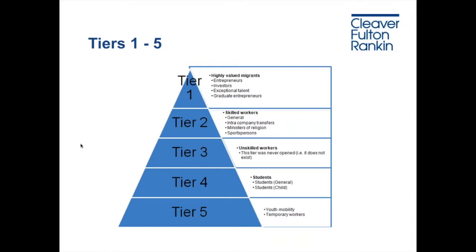However, for the purposes of this webinar, Tier 2 would be the most important. The two main visa categories within Tier 2 applicable to most businesses in Northern Ireland considering bringing in highly skilled workers will be Tier 2 General and Intercompany Transfers.